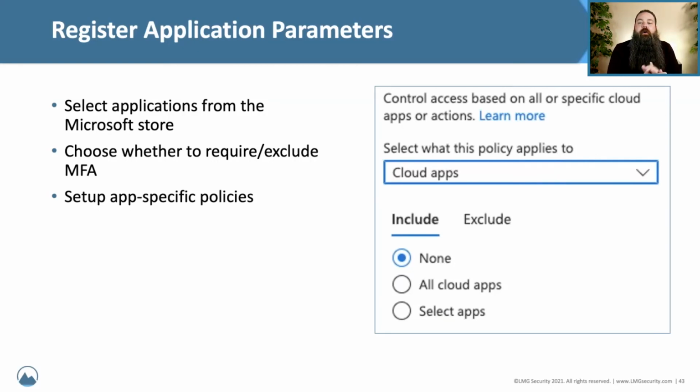We can choose whether we want to require multi-factor authentication. We can choose whether we want to exclude multi-factor or exclude the applications in general. And again, this is for application-specific policies. This is what we want to really get that granular control.